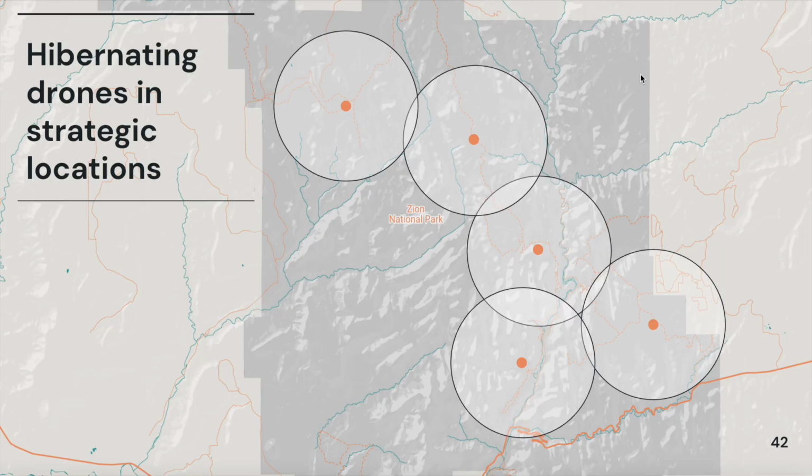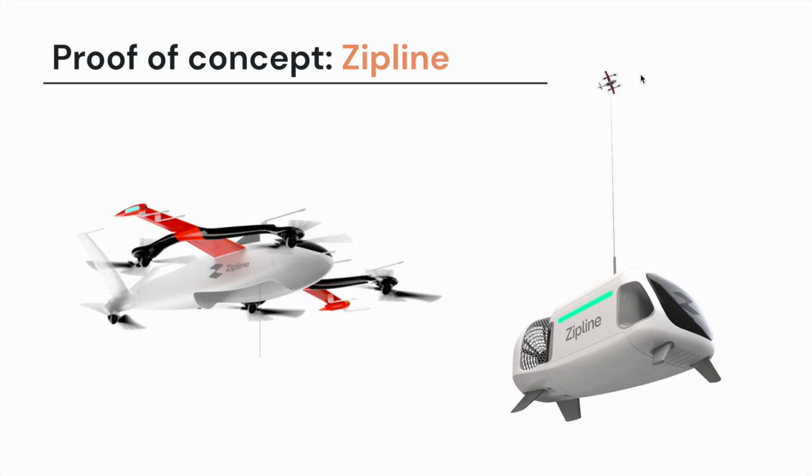Well, with the hibernating helper system in place, Sadie or her friends could activate a device which they received upon entering the park, which alerts a nearby helper drone and brings helpful and necessary equipment to her in well under an hour. There currently exists some revolutionary drone technology created by Zipline, which I think would be a great fit for this system. Zipline is a company that is currently working on a solution for urban drone delivery, which has technology that could be useful in wilderness areas as well.